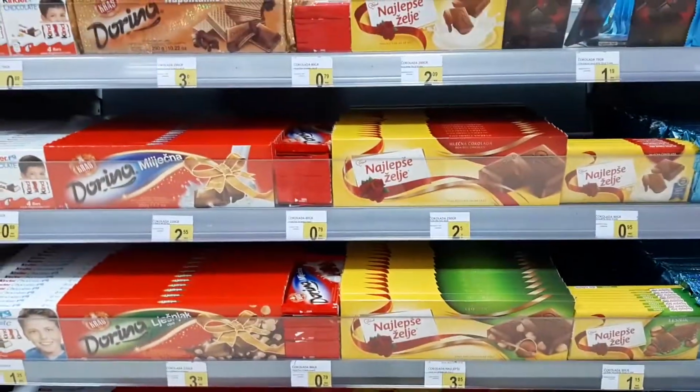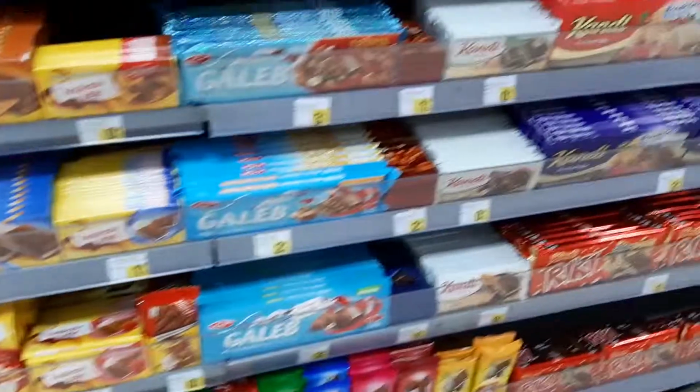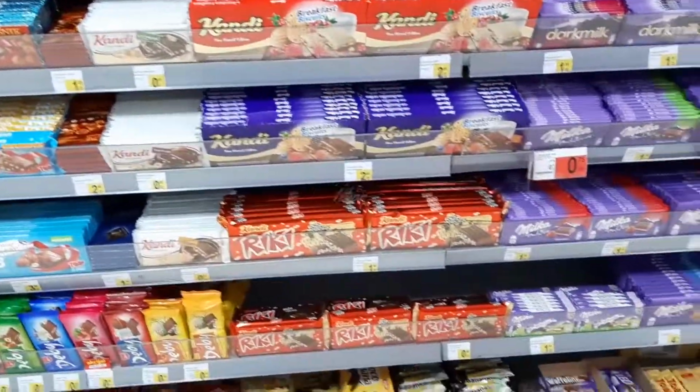I walked into the store, a mini market. Idea is the name of the mini market, and these are the local sweets of Montenegro.